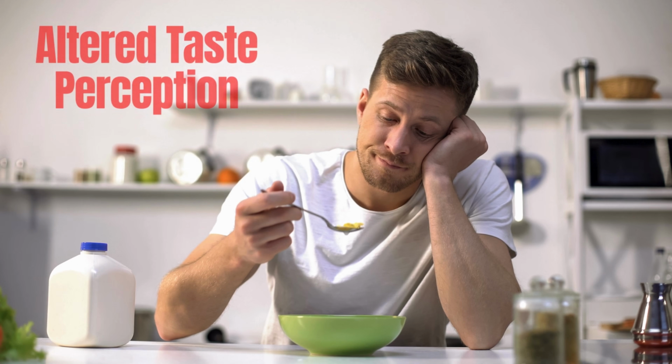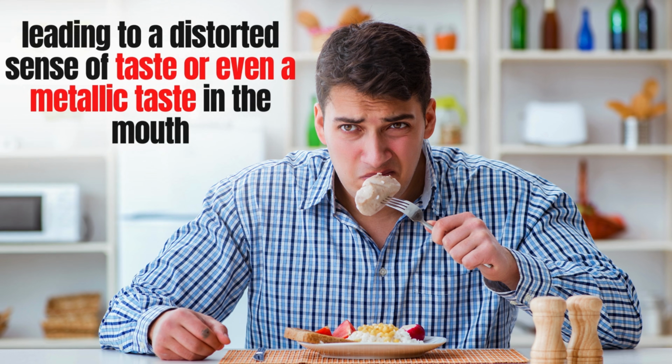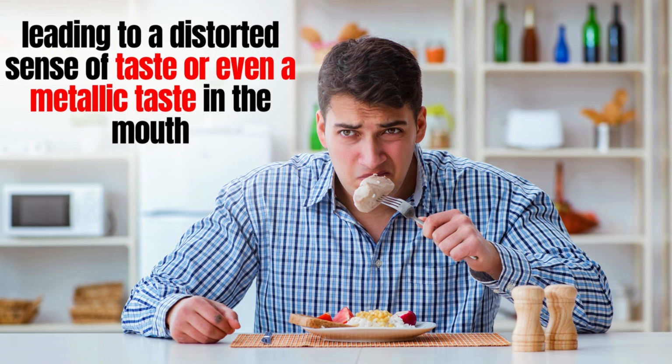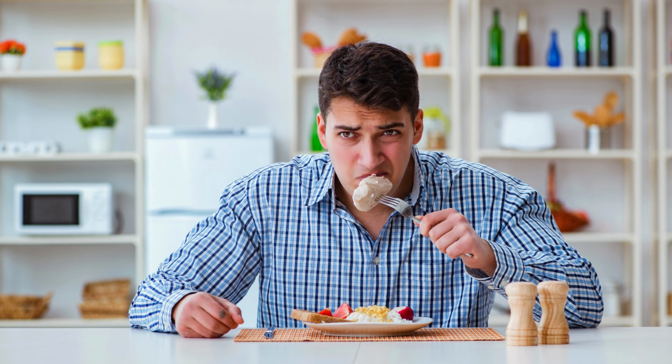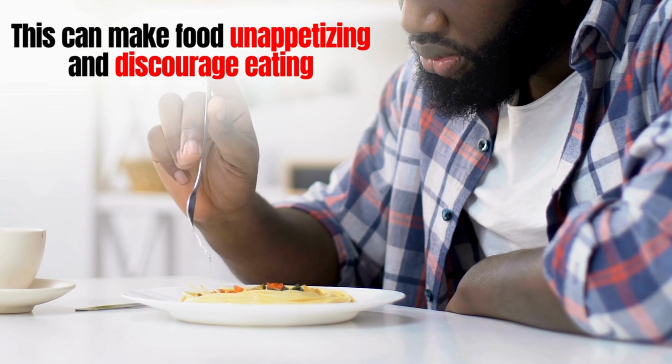Altered taste perception. In some cases, liver damage can affect taste buds, leading to a distorted sense of taste, or even a metallic taste in the mouth. This can make food unappetizing and discourage eating.